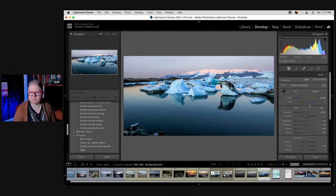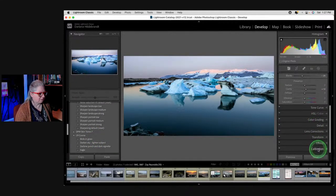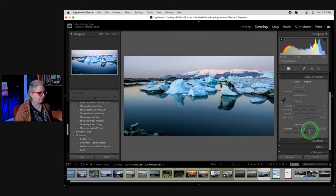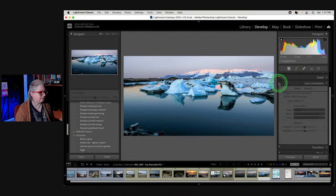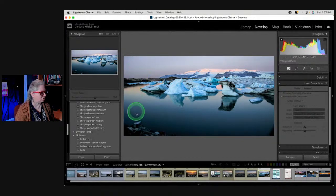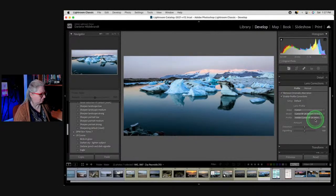Okay. Now, if we want to apply all these edits, I haven't done an edge vignette. We could do that as well. But if we want to apply all these edits, I would also make sure to go in here and apply, which I did already, it looks like, your chromatic aberration and lens corrections, because that will do things like make sure that the corners aren't darkened. See how that corner is dark there? Fixing that issue, right?